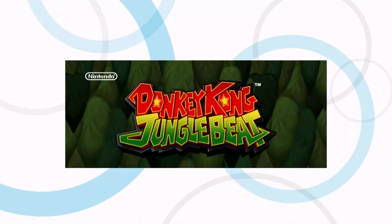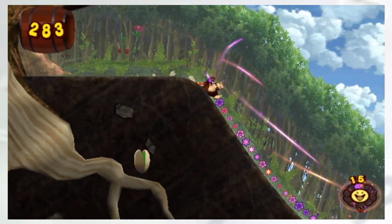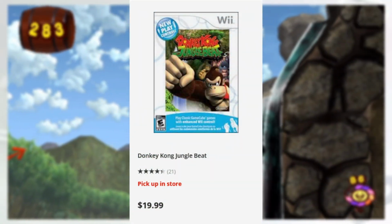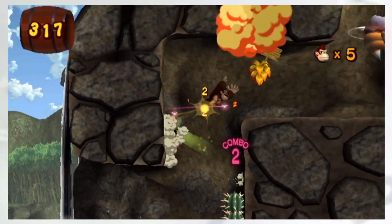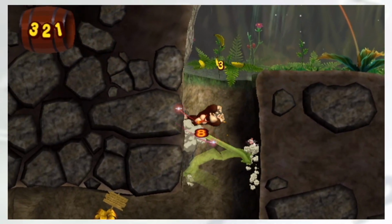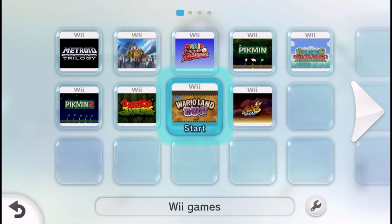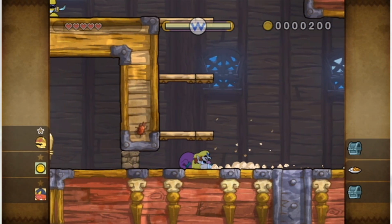Donkey Kong Jungle Beat. I love this one on the GameCube, and much like Pikmin 1 and 2, I couldn't let this pass me up. GameStop is $20, but as you can see, it says in-store, and I've already said before, that's not gonna work. On Amazon, one of the lower prices was $23, so only about $3 were saved. Wario Land Shake It. One of the other, I've heard good things about this one, plus the hand-drawn animation.